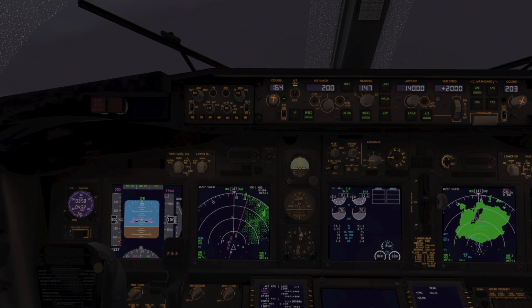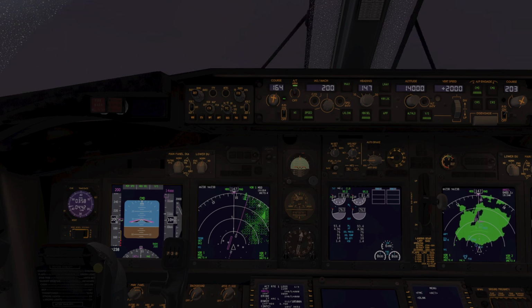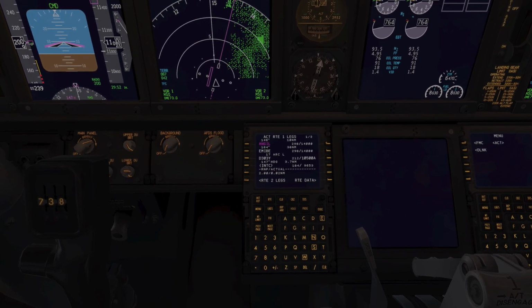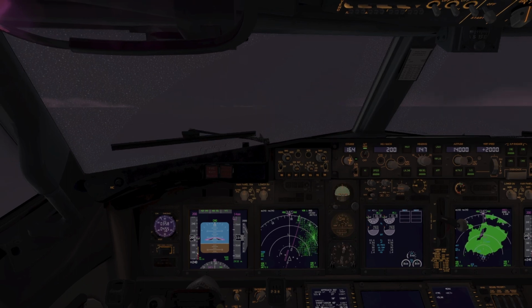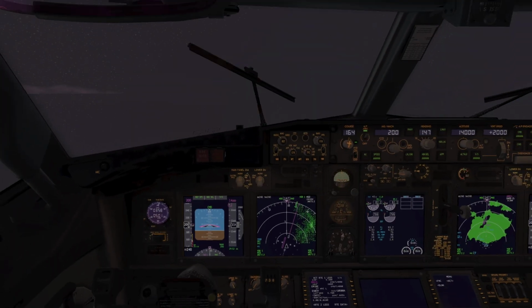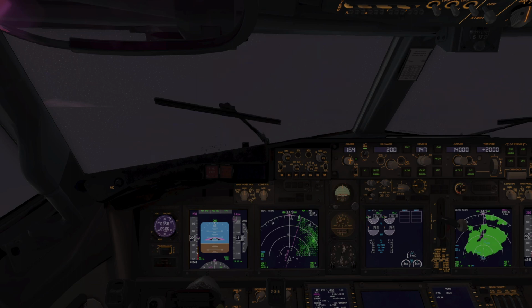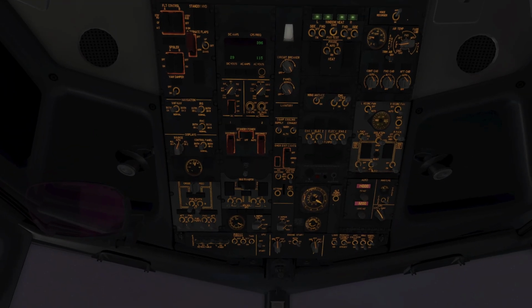Okay, let's set our decision height at 200 feet. And let's set our landing data to be flaps 30, 136 knots. Back into the legs menu. Okay, looks like we're above the weather here, so we can turn off the windshield wipers.